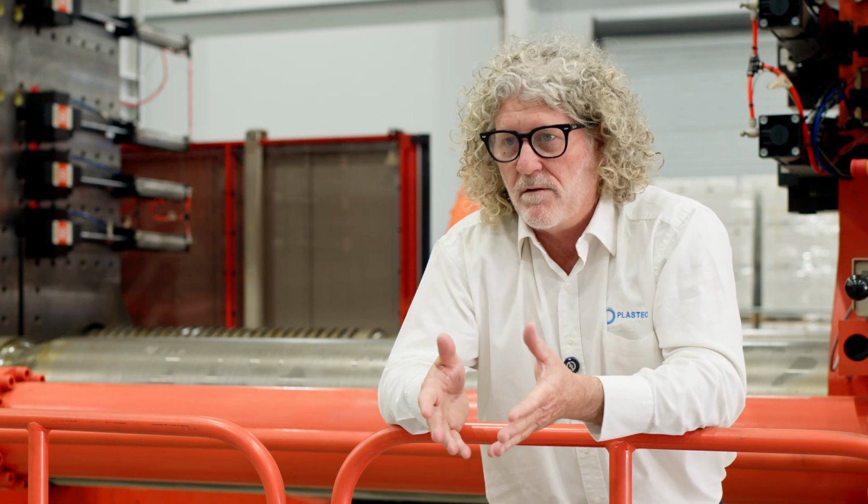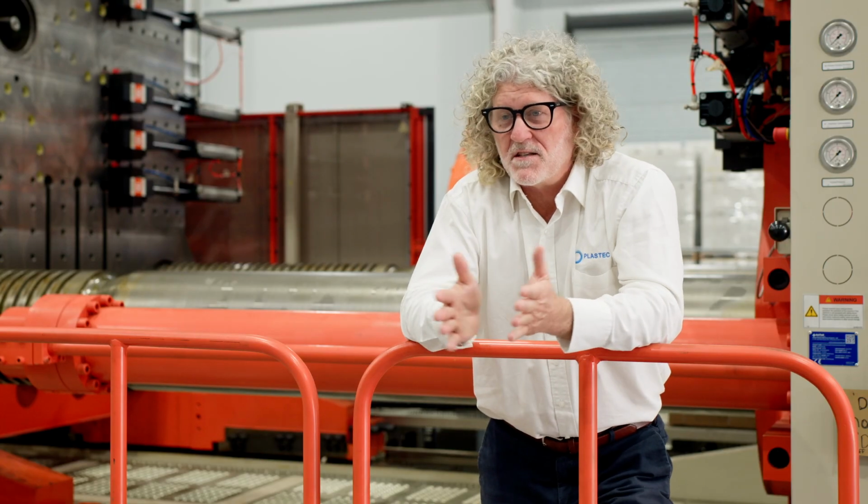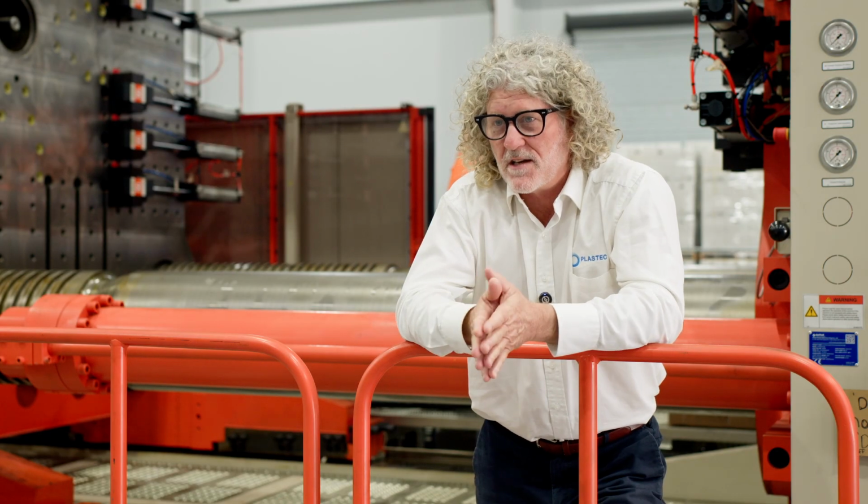It's almost too hard to import talent to the Sunshine Coast sometimes. So we've made a real investment in local people. Plastec would employ somewhere in excess of 120 people. Most of those people would be based here at this facility on the Sunshine Coast.